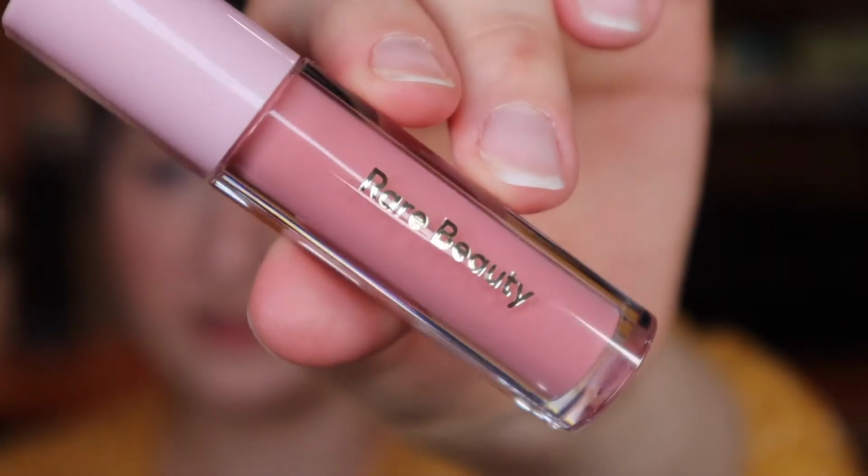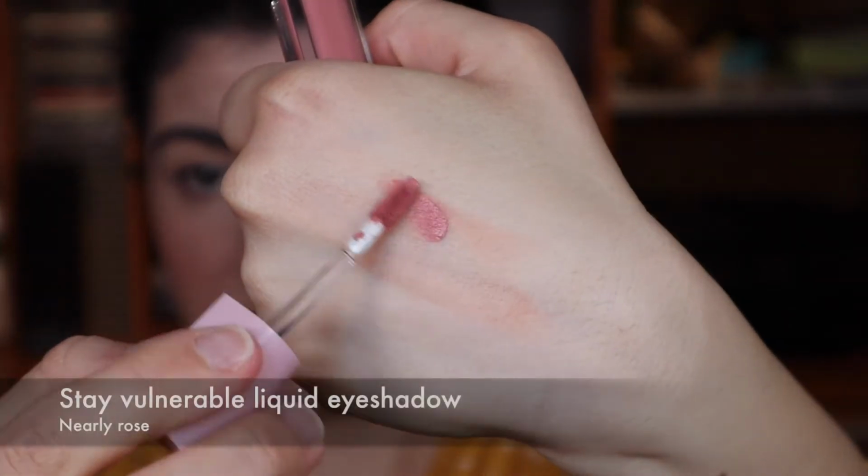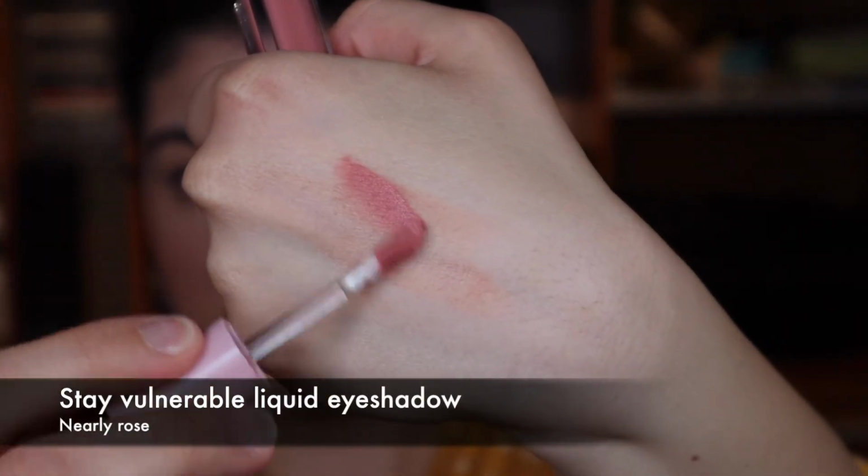It's so cute. So we're gonna move past the brows. Obviously I just applied some. She does sell a brow product, but unfortunately the shade that I needed was out of stock, of course. This is actually one of her latest releases, also with the melting blush I just showed you. This is the Stay Vulnerable Liquid Eyeshadow in the shade Nearly Rose.